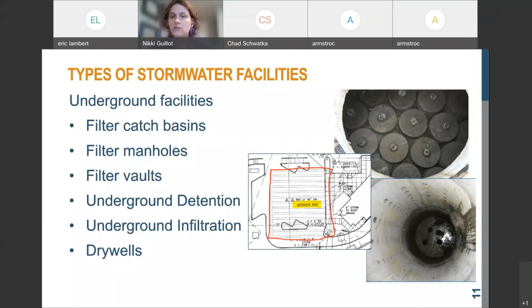Underground infiltration, that pipe may be perforated, or it may have a rock base where the water is just soaking in. So again, not something you're going to visually see in the parking lot, but can be a really big component of the stormwater treatment at a given facility, and they do require maintenance. Both of those detention and infiltration systems, if they get clogged up with sediment or leaves, they really do need to be cleaned out. So it's a big part of looking at private facility maintenance is those underground facilities.